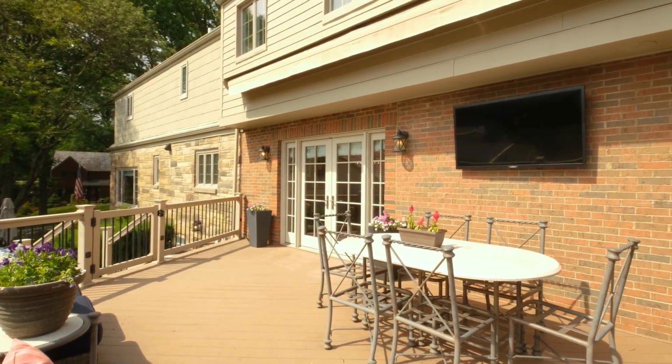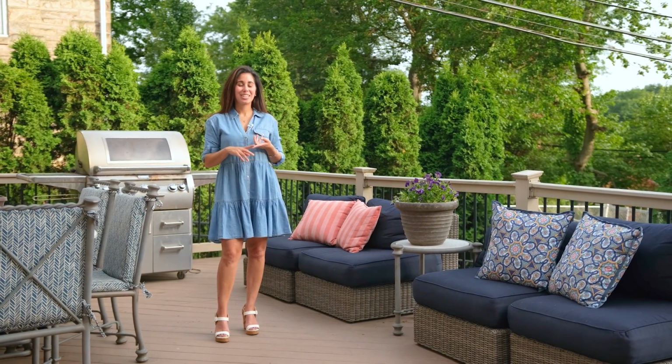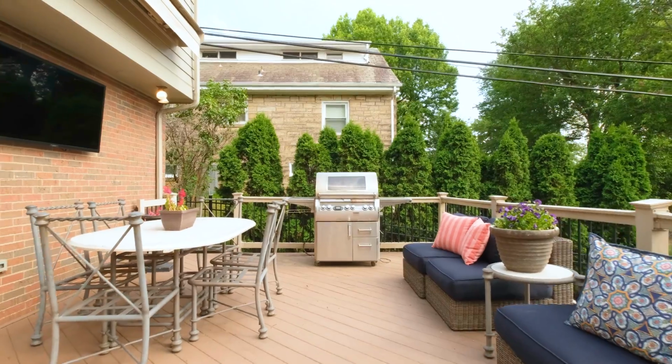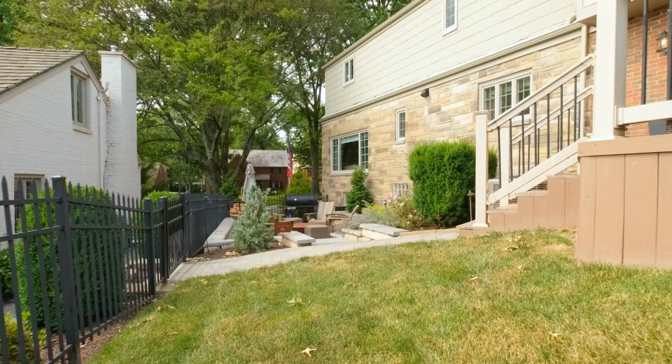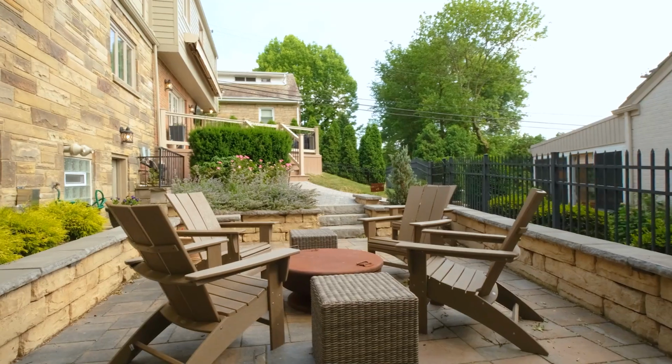This outdoor space is an entertainer's dream. The oversized Trex deck, complete with an automated awning that flows beautifully into the stone patio setup with both a fire pit and space for seating.